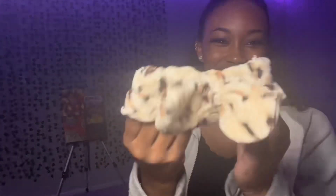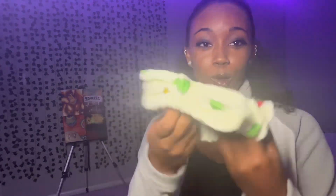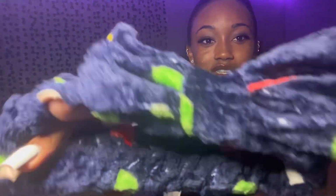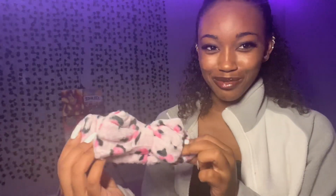This one has leprechaun print. I mean, leopard prints. Or cheetah, I don't even know. What is this? Oh, hearts. These are cute. This is probably the best investment I made. Look, they're so soft. They're all velvety. This one is pink leopard. I like this. It's giving Hello Kitty and Barbie.